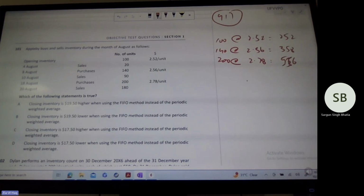So there is no other purchase? No. So all together, how many units? 440 units. Total cost 252 plus 358 plus 556, so 1166. What's the rate? 1166 divided by 440. Sir, 2.65. This means we will sell at 2.65.